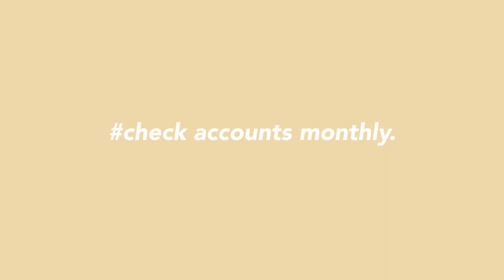My second tip kind of coincides with the first one, which is to check your bank accounts monthly. Even just by skimming through your transactions, you're not only being aware of how much money you're spending, but also you are looking for any fraudulent charges or any fees charged by your bank. When I was working as a teller, there were so many people who paid over $30 or $50 in monthly account fees. When you're in university, you may have a student checking account.